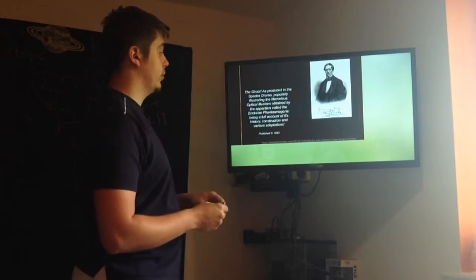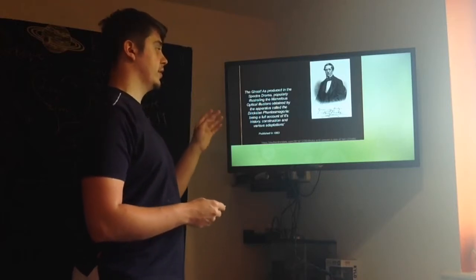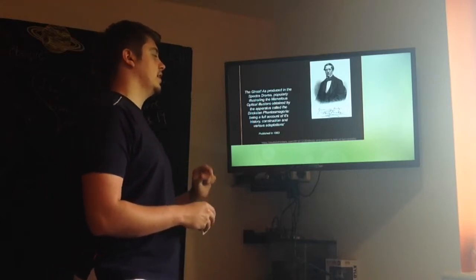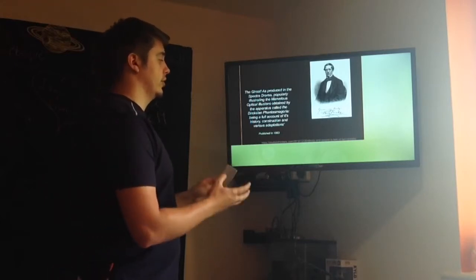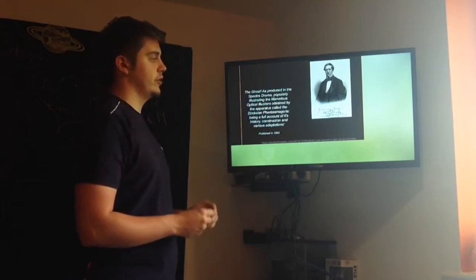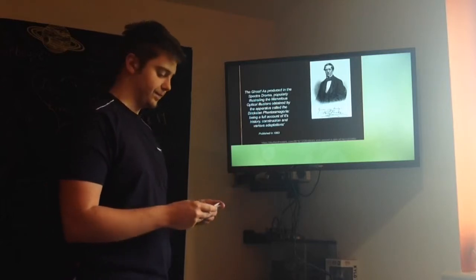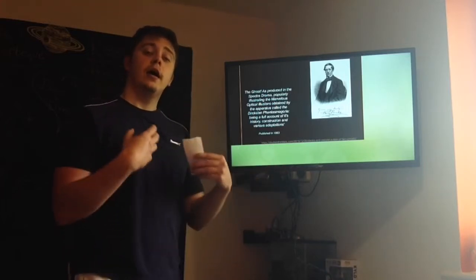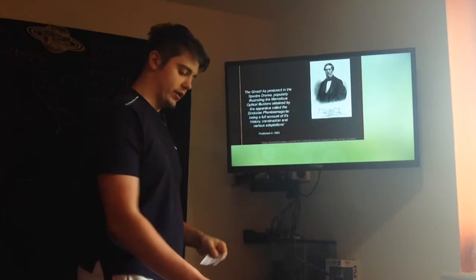The full title of the book being The Ghost, as produced in a spectrodrama, popularly illustrating the marvellous optical illusions obtained by the apparatus called the Dirkskian Phantasmagoria, being a full account of its history, construction and various adaptations. So this book was a full first-hand history of Dirks and his experiences with creating the trick.